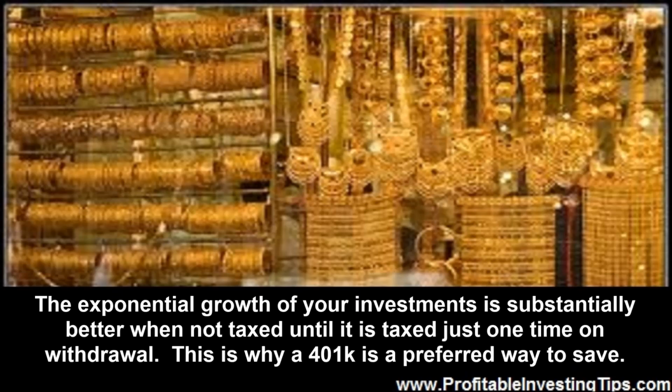The exponential growth of your investments is substantially better when not taxed until it is taxed just one time on withdrawal. This is why a 401k is a preferred way to save.